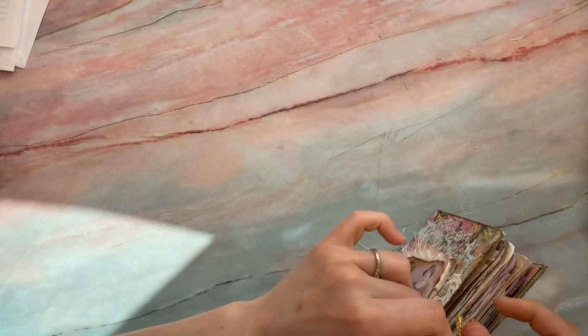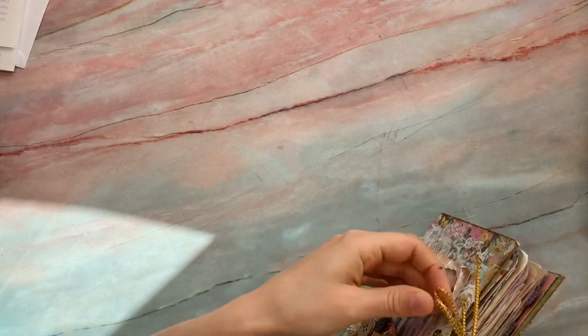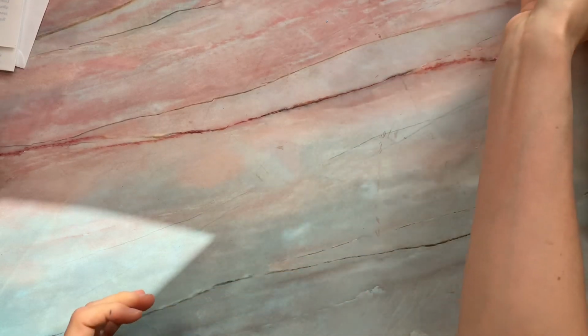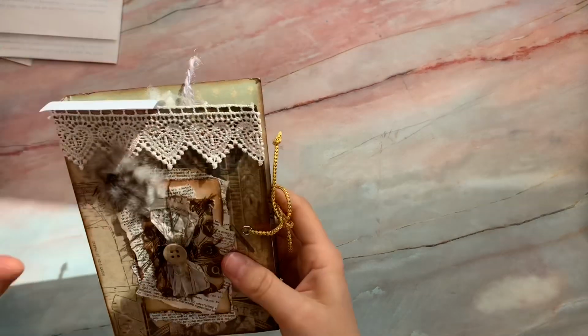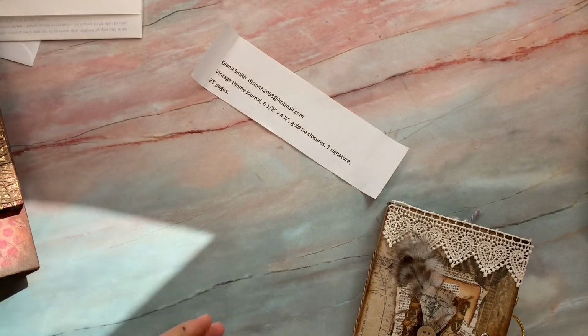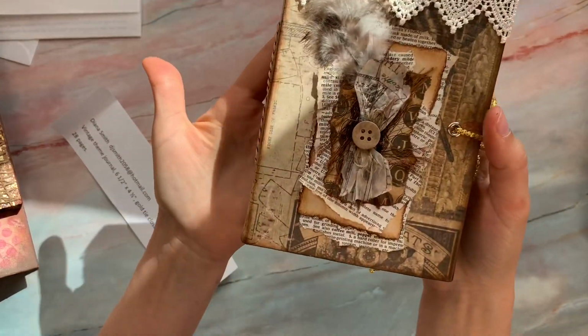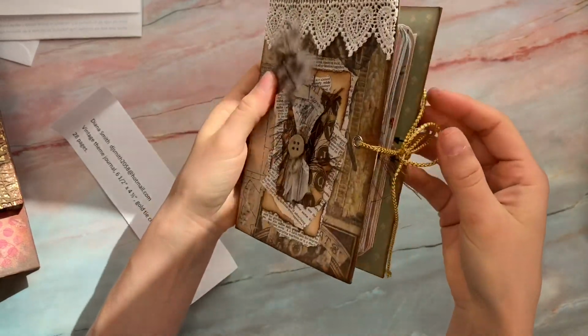Pretty cardstock. Oh, my fingers are not working today. All right, let's see. Hold on. What else do we have here? I think she did this one as well. Yeah, and I'm losing all the books. It's a pretty collage there on the front. Looks like we have one signature.